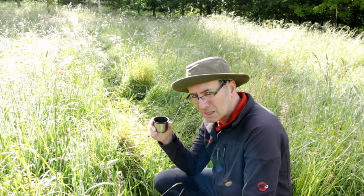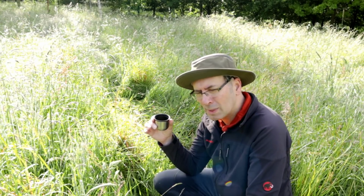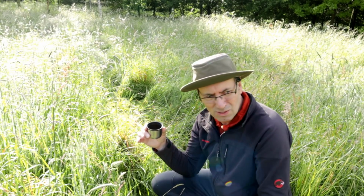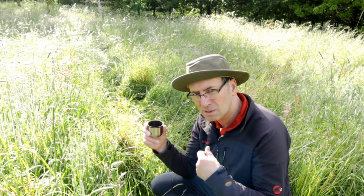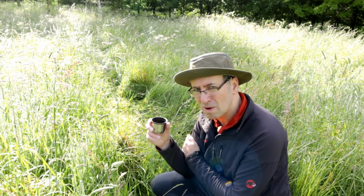But again, looking forward to this. I'm feeling quite relaxed actually. I know when I first started with all those foxgloves I was thinking I'm not going to find something here, but I'm just going to settle myself down, enjoy my little thimble of coffee. Let's explore this small area.